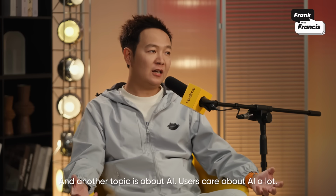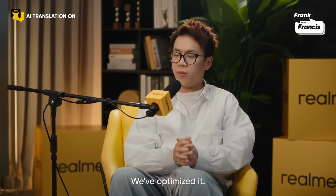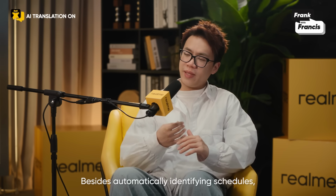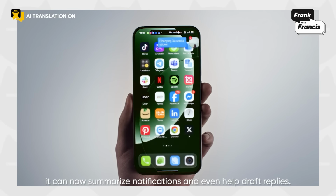Users care about AI a lot. What kind of new AI features are there? AI Planner 2.0. Many users are familiar with it from the GT7. We've optimized it. Besides automatically identifying schedules, it can now summarize notifications and even help draft replies.